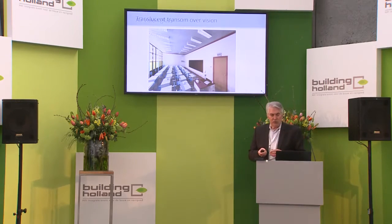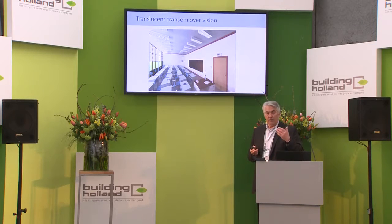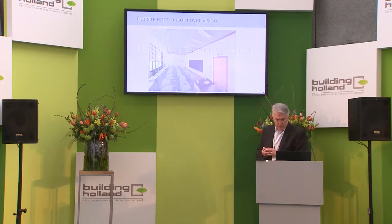But again, if you just use a component of that space that is using light redirecting, same day of the year, same time of day, the end result is completely different. You have a very nicely daylit space. You have an extremely reduced G value to the facade as well, and you've got a totally functionally daylit space. So in all cases, you're combining one functionality with the other to end up with a balanced end product.